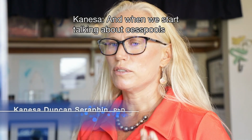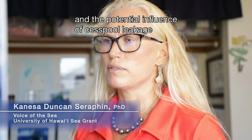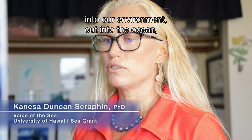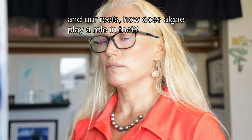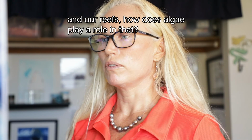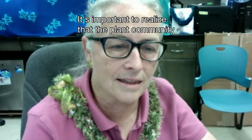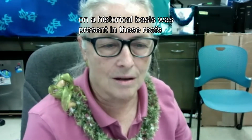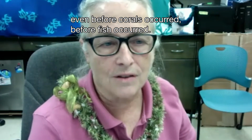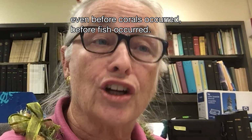And when we start talking about cesspools and the potential influence of cesspool leakage into our environment, out into the ocean and our reefs, how does algae play a role in that? Great question. It's important to realize that the plant community on a historical basis was present in these reefs even before corals occurred, before fish occurred.